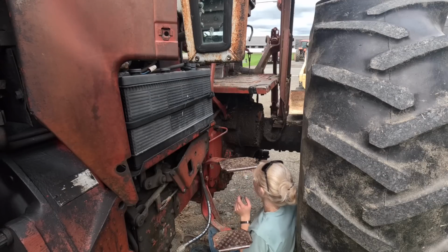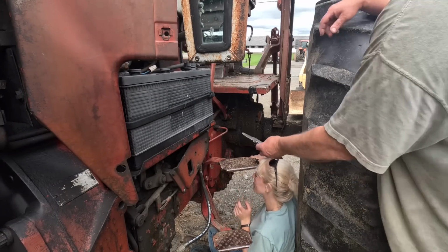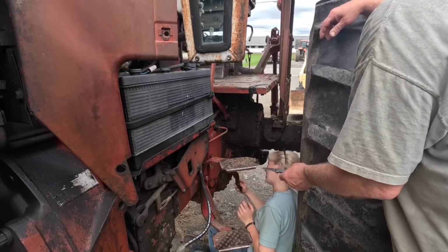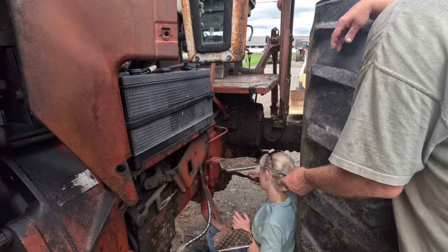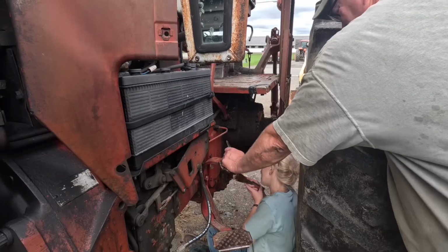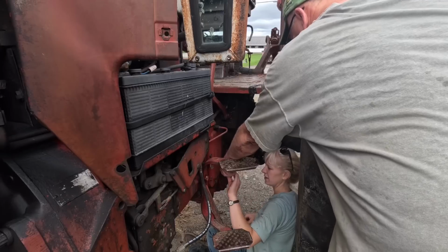Probably the jackknife would be better. What's that? Yeah, probably this would be better. Jackknife. I'm just trying to get some of the thick stuff here first with this. You're getting dirty. Yeah, I know. I knew I would today. A little bit of grease never hurt anybody.